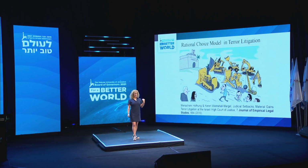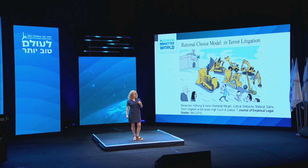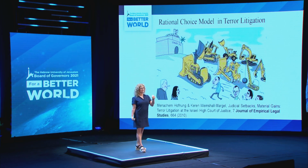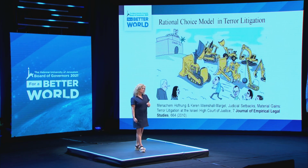In a study testing this model, we focused on terror litigation, and we were able to show that in the days prior to a deadly terror attack, or when there's a war or an operation in the Gaza Strip, the judges are less likely to accept petitions against the actions of the security forces in Israel. And if and when they accept these petitions, it's more covertly done, using compromises and decisions that are not published. These results, of course, show the relevance of this model in the Israeli Supreme Court.